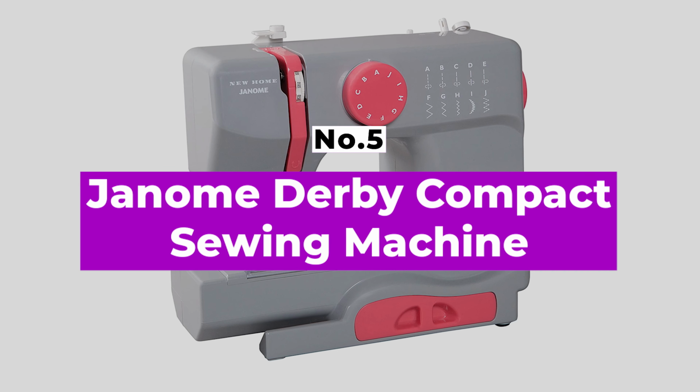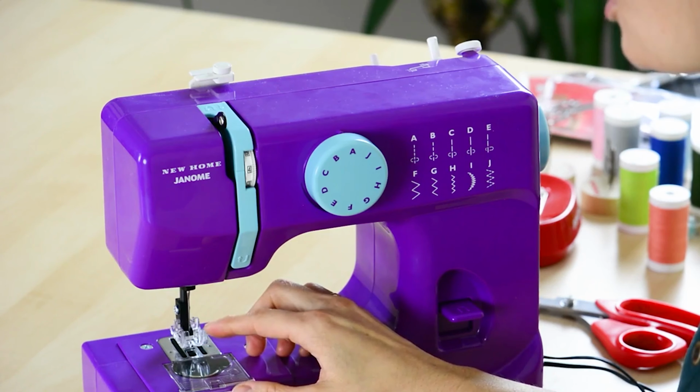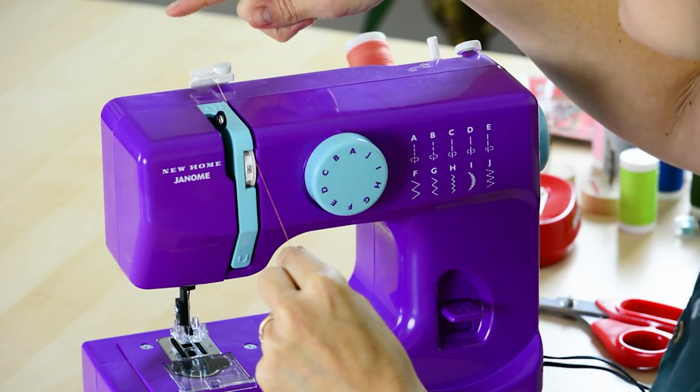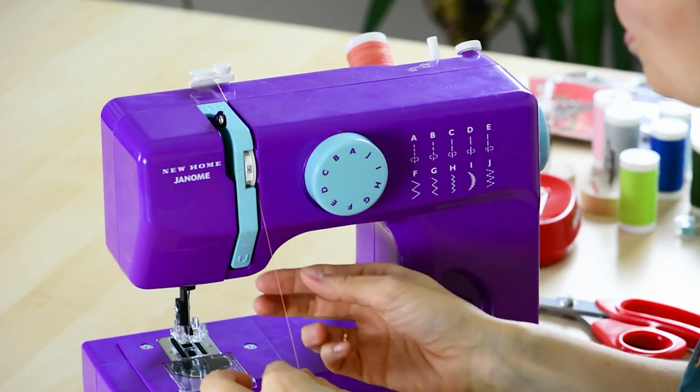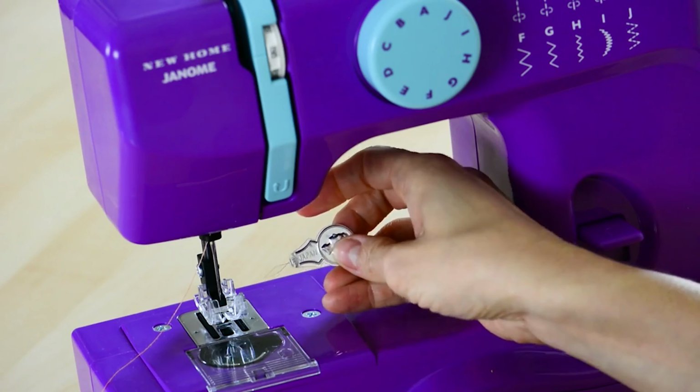Number 5. Janome Derby Compact Sewing Machine. Sewing doesn't need to be an expensive hobby. The Janome Derby Compact Sewing Machine is the best affordable sewing machine for those who want to start sewing on a budget. Although affordable, this sewing machine has all the must-have basic features for a solid start in sewing.